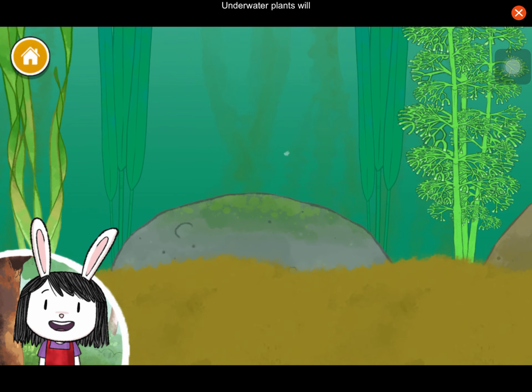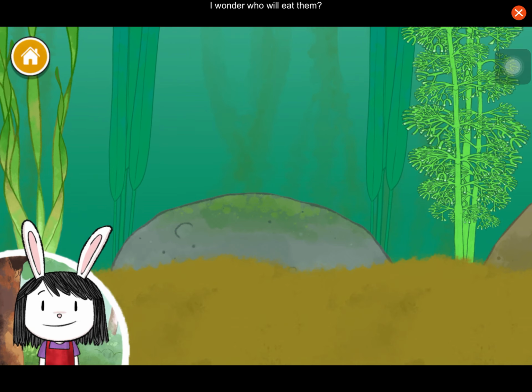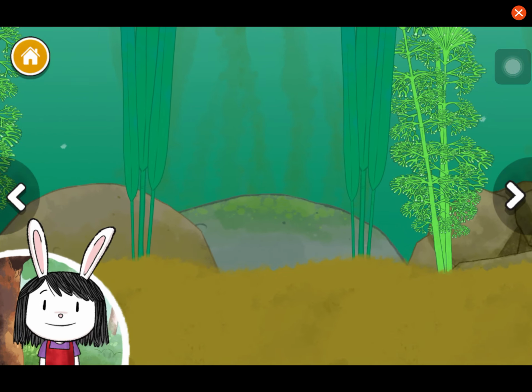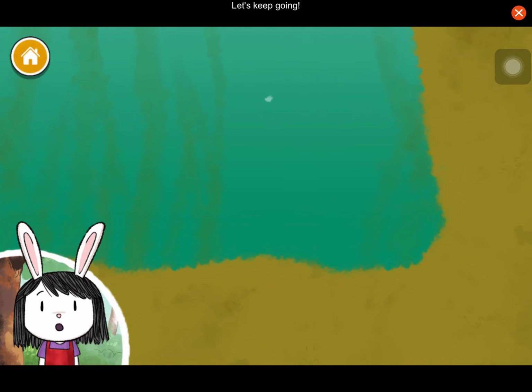Underwater plants will help feed lots of pond animals. I wonder who will eat them. Let's look around. Wow, this is so interesting. Let's keep going.